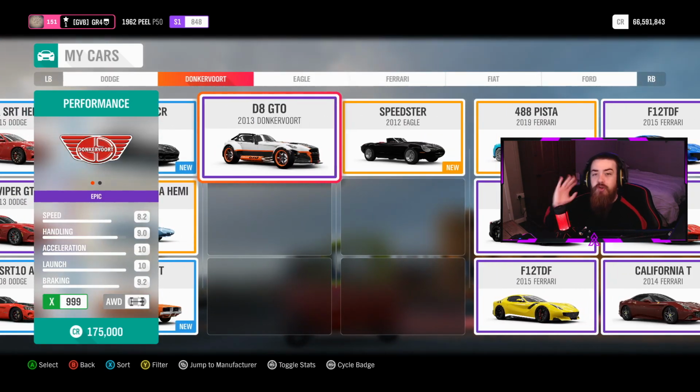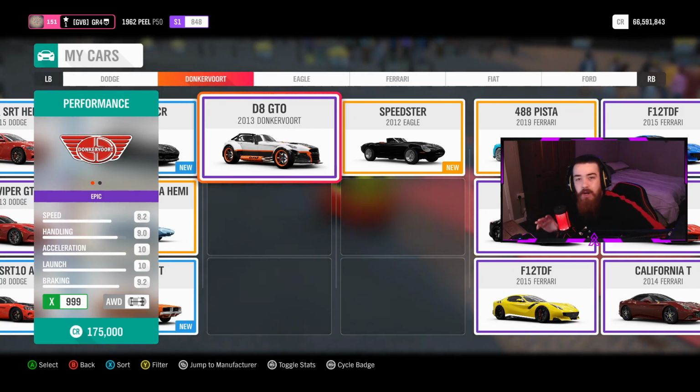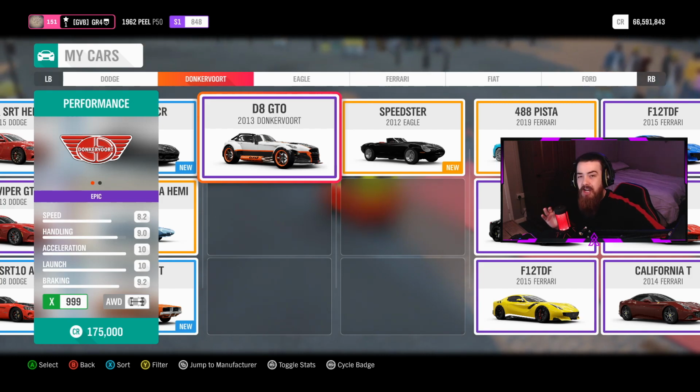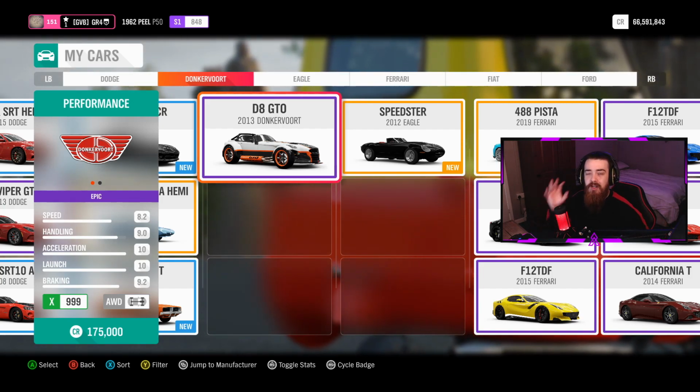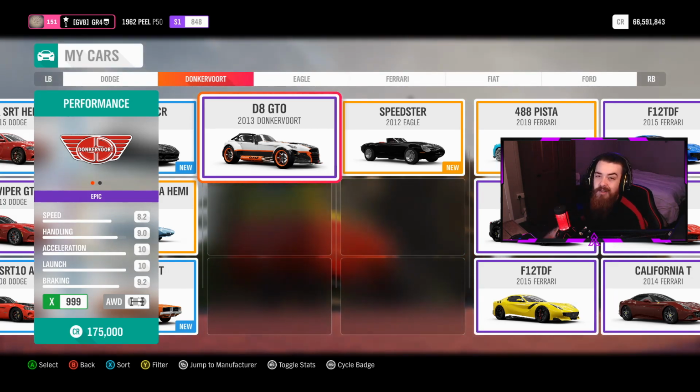This is my drag car. You're probably thinking, Ash, mate, it's a donk, bro. Like, what are you doing? This car is genuinely insane. If you missed the drag racing videos, go to my YouTube and scroll through my videos. You will see this on my drag racing videos.